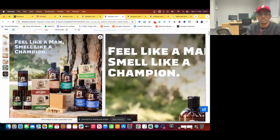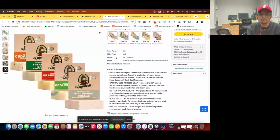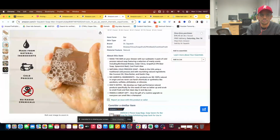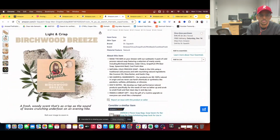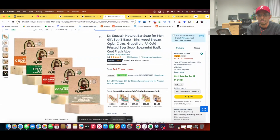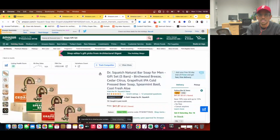So if we go to Dr. Squash, for example, it's a really good example. If I'm looking to buy this product, I would be looking at the images here. I'd be trying to understand as much as possible about the product, and you can see there are no harmful chemicals. I love that. It's made from natural ingredients. This is great. It's already sold me, and you can use it to shower and stuff as well as just washing your hands. The price is reasonable. This would be a really good gift for a few friends, and this is a great product. So I probably would buy this.